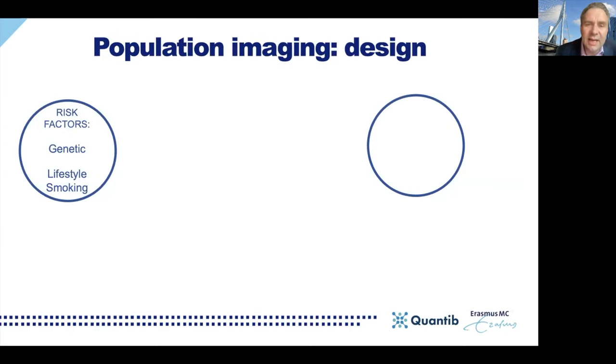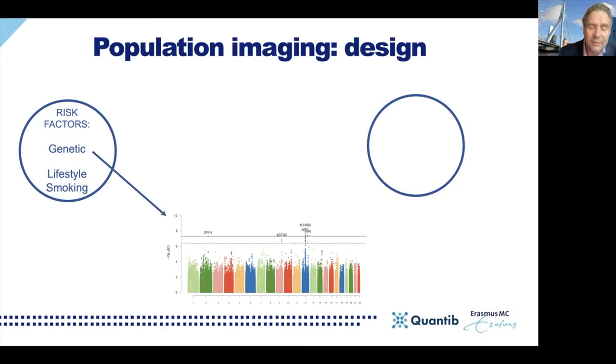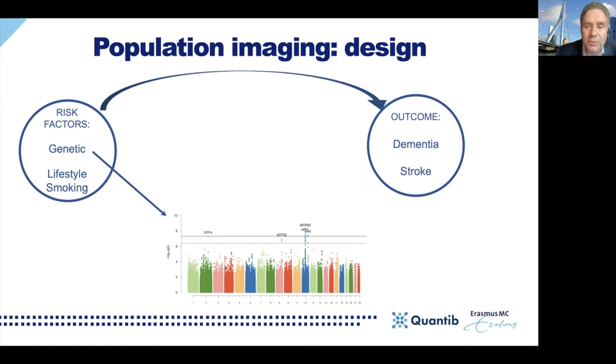So what is the design of such a population imaging study? If you think about such a population imaging study, what we do, of as many people as we can afford, we collect risk factors. This may be your genetic liability for disease, so we can do GWAS data, but we can also look at lifestyle, whether people smoke or not, diet, environmental factors. And eventually, we are interested in which risk factors really lead to neurological outcomes such as cognitive decline, dementia, stroke.